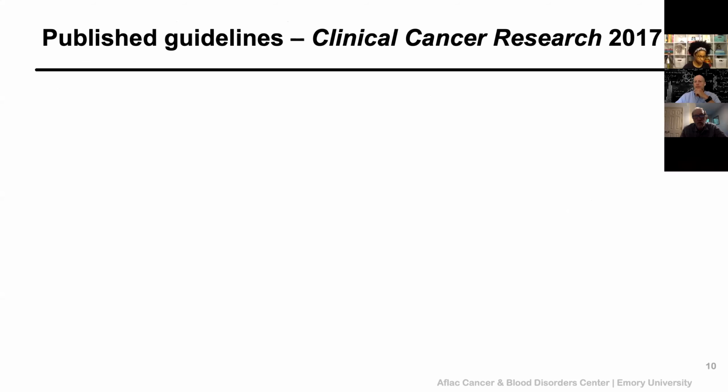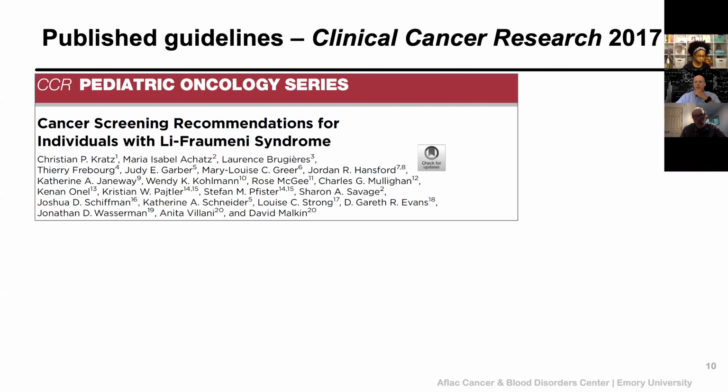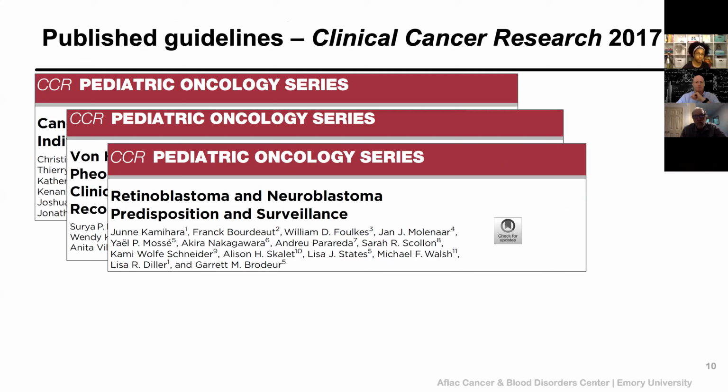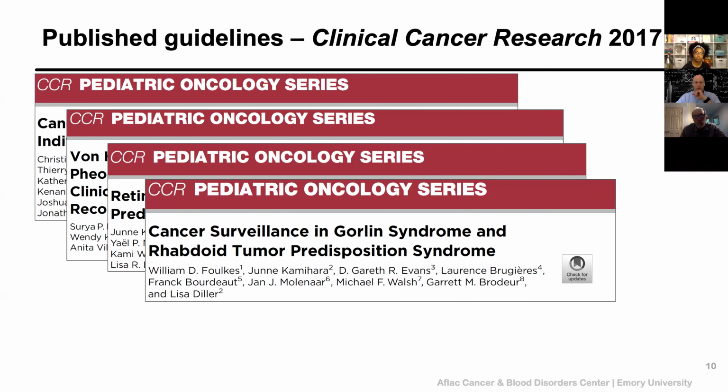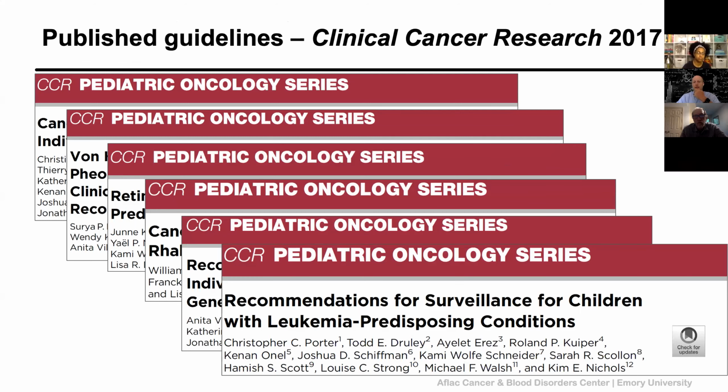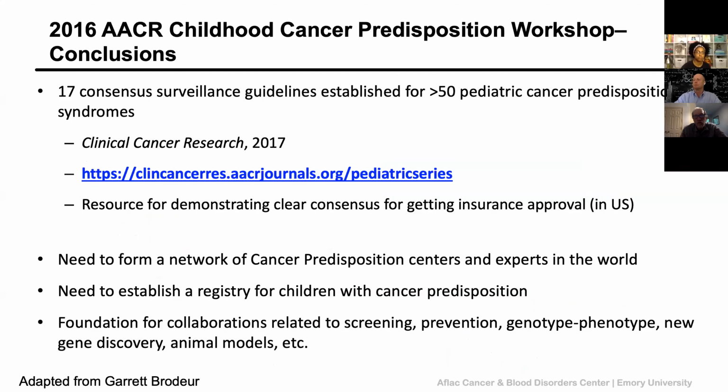I'm not going to go through them in detail, but want to show you that there are guidelines for the well-known syndromes like Li-Fraumeni syndrome, von Hippel-Lindau syndrome, and retinoblastoma that are similar to guidelines that were already in existence, but also for much rarer entities such as Gorlin syndrome, rhabdoid tumor predisposition syndrome, other rare genetic conditions, and leukemia predisposition syndromes. And as I said, these are freely available online, and I'm happy to point you to them if you need them.